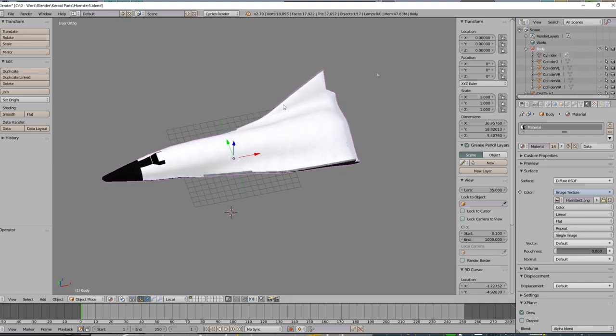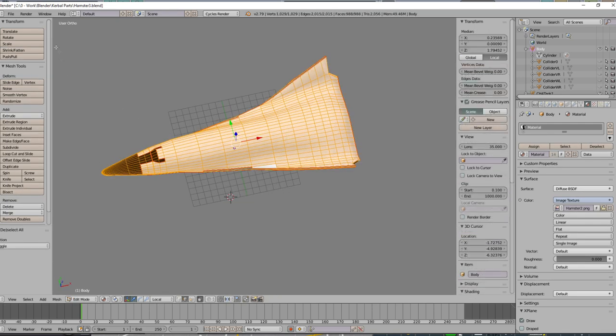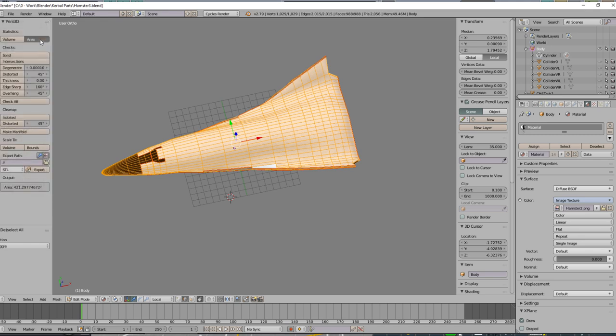For each of the meshes, you might remember the tool we had to estimate the surface area, but it has a surface area here of 821 meters squared.